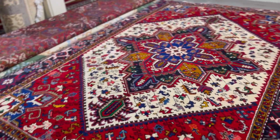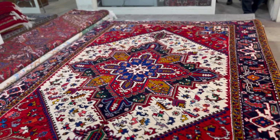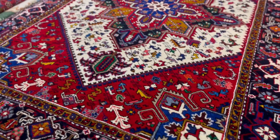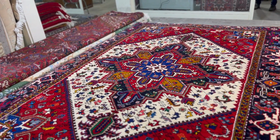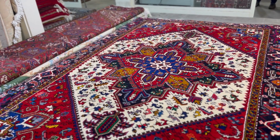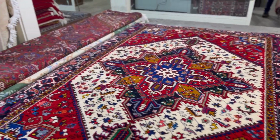He is telling us that these carpets are in Hadis and Mehraban style, and they are about 6 meters. The price of this beautiful carpet is about 90 million tomans to 120 million tomans, which is about $2,000.